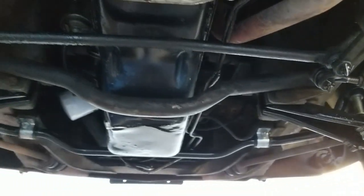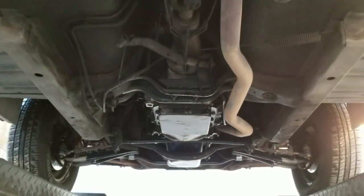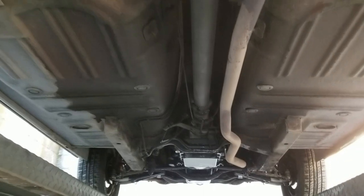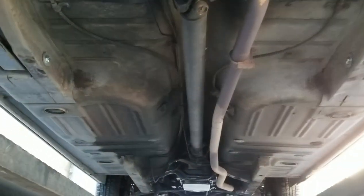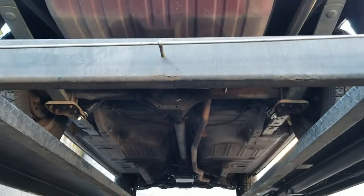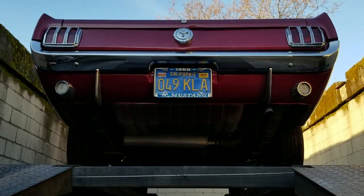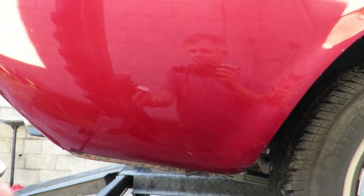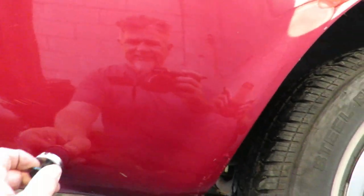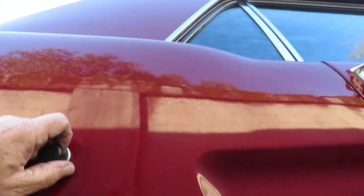And there you go. I also noticed when we got to the back here, there's new KYB shocks. And look at those beautiful floors on this car. And look at the blue plates. All right, let's do the magnet test. So far, sticking great.